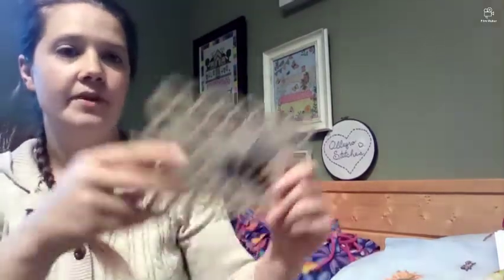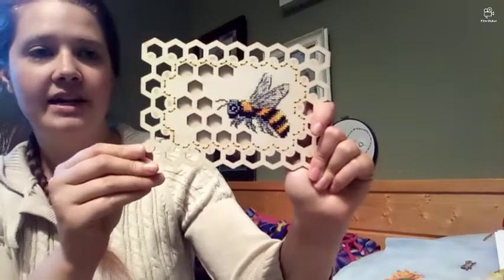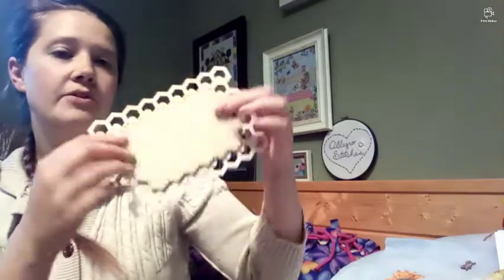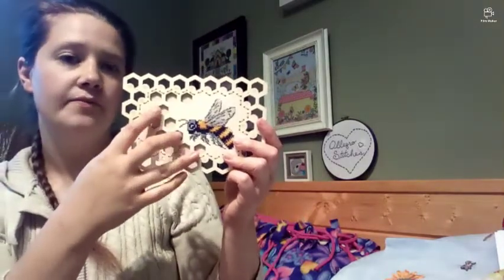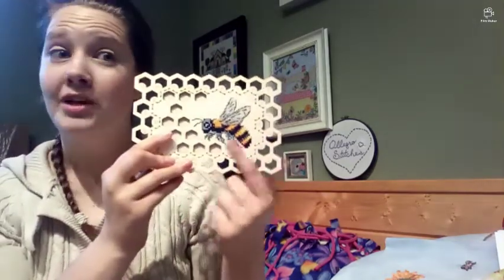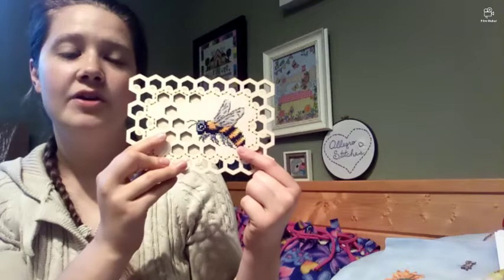And what else did I finish? I finished organizing all my silky threads. I pulled this little kit out and got it done. These are really nice. They come with 2 pieces of plywood, so it gives kind of a dimensional look to this honeycomb, can't think of the word, feature here. And then, of course, you have all the stitching.